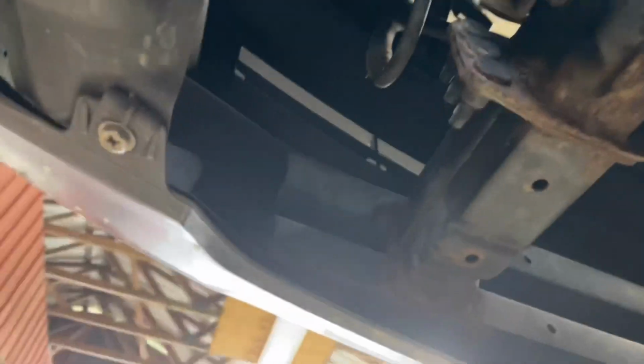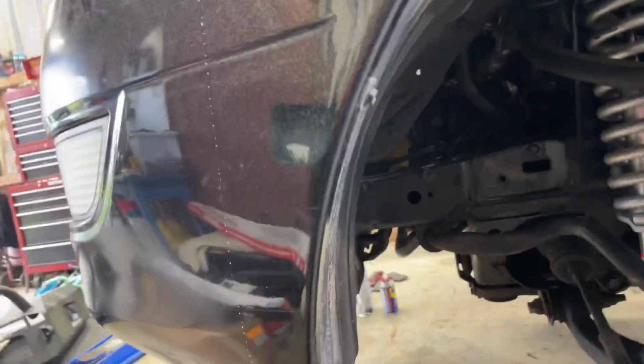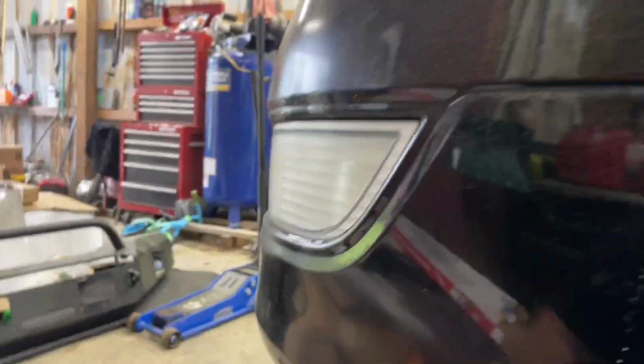After that, I'm coming under here to take out your fog lights. I've got a video, if I can remember, I'll attach. But if not, just YouTube it, Google it, and it'll tell you how to get your fog lights out, pop them out. Once these are out, I'll be right back.